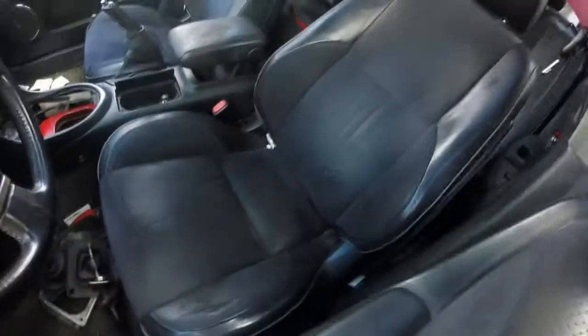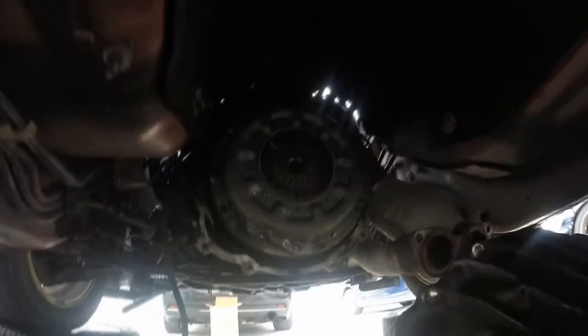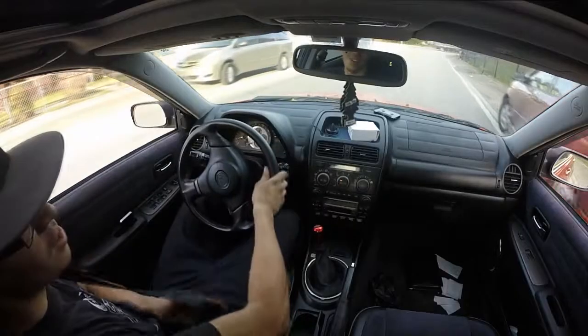Like I said, tomorrow I gotta go drop it off to paint, and I'm gonna be putting the full leather interior that I got from the other red car. I already put the new clutch kit on. The OEM replacement. Test driving the car.